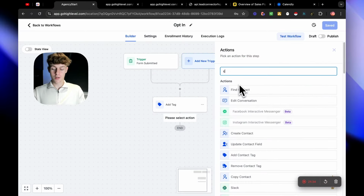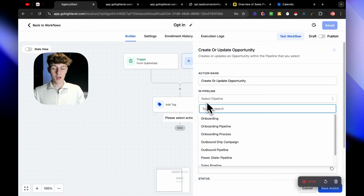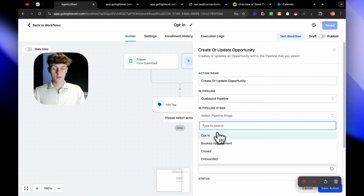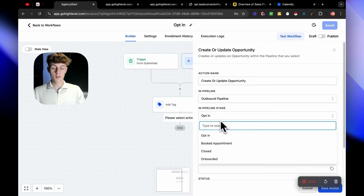Now we can go to create or update opportunity and select the pipeline that we want. So we're going to do the one we just built, which was outbound pipeline. Stage in pipeline is opt-in. So once they've submitted the form, it's going to add them as a tag, and it's going to put them into the pipeline, which is what we want.